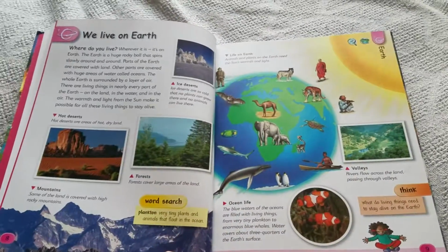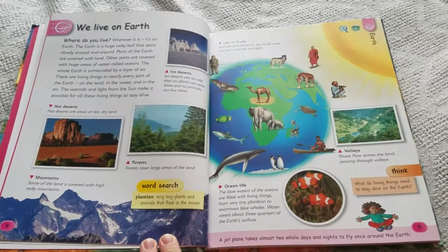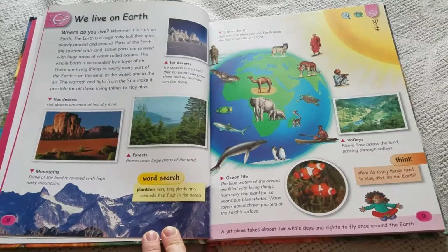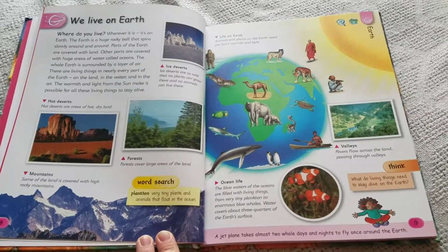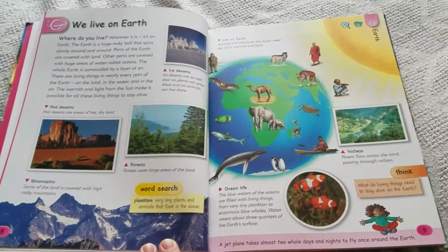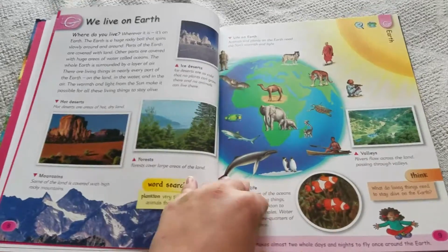An example of the first page is called We Live on Earth. As you can see, there is a mix of both cartoon images and realistic pictures, along with captions for each picture. There's word searches, think boxes, and little fun facts at the bottom of the page. It's very aesthetically pleasing and it provides factual material.